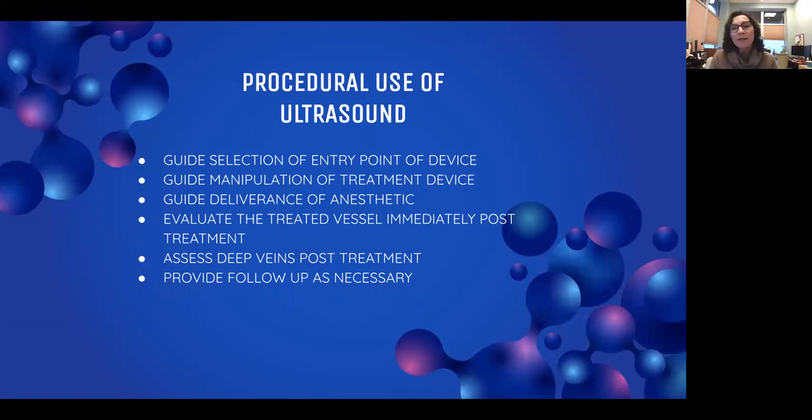So ultrasound is important not only in diagnosis, but also during the procedure. And this is what has made treatment of varicose veins so much more not only accurate, but safer as we have come to this new era of treatment. So the procedural use of ultrasound, if we're doing either an endovenous laser closure or Varicose or an ultrasound guided injection, we use it as a guide to select the entry point of a needle to place the device through the needle. And so we're using ultrasound at all times to look for that.